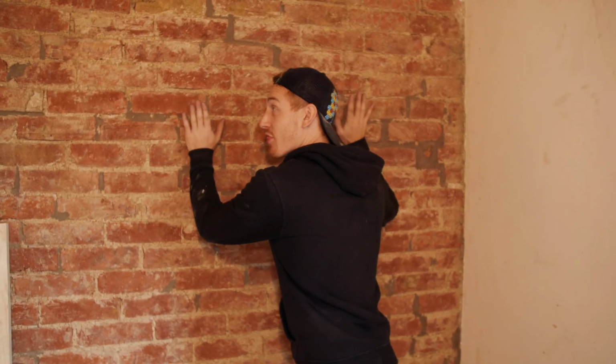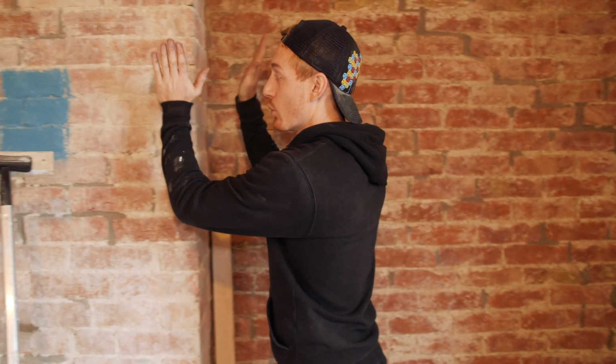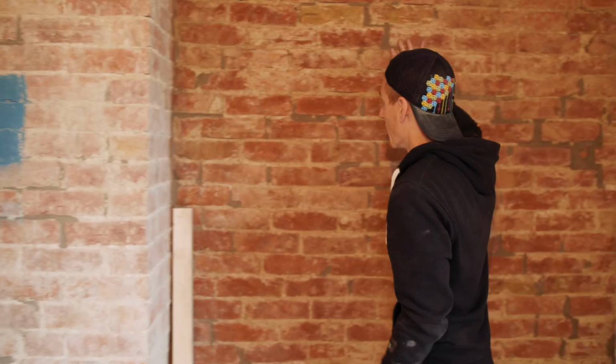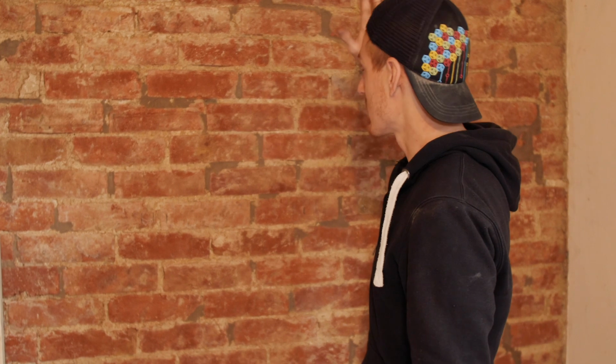So this wall is the next thing that we're tackling in the house build renovation series, and this is the main bedroom. We said that we're going to be keeping the brickwork, the main fireplace brickwork, but we're not keeping this brickwork here. One of the reasons is because this is a very thin wall, so we want to help with some insulation for heat and also with sound. So we're going to be building this wall out only a little bit.